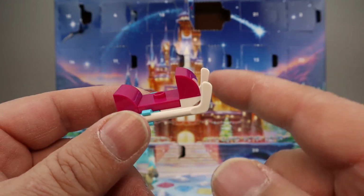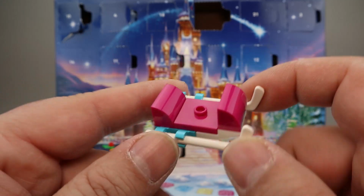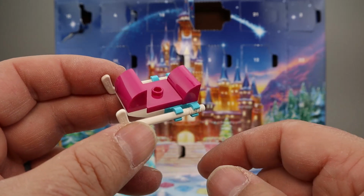There's no way to really connect it to anything, but presumably this might just be a push sled, or perhaps it's a sleigh or a sled that Sven might pull.